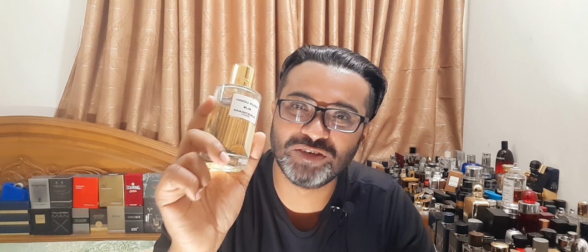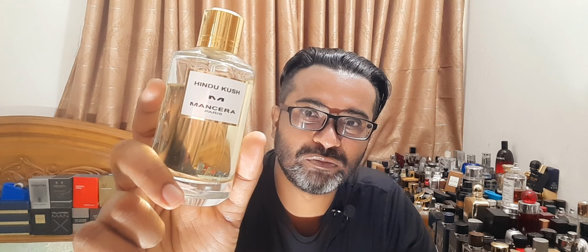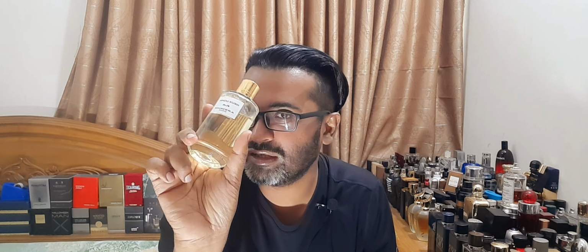I'm talking a little bit slow so you understand the value of this perfume. I really like this, very underrated, unique, and nobody's gonna smell like you. Hindu Kush by Mancera, amazing fragrance, 120 ml of juice with a gorgeous bottle. That's number 7. So today's list, obviously I'm putting it in a bit different way. Most of the entries are not the ones you're expecting. They are a little bit different.